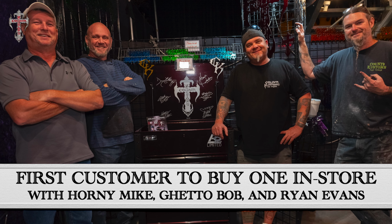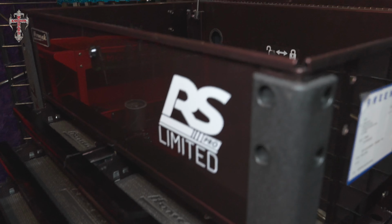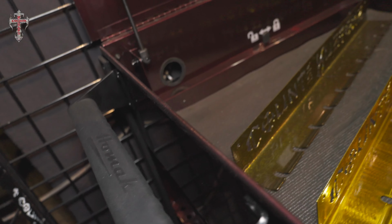It gets drop shipped right to their house or their shop. If it's a shop, there's no lift gate fee. If you want to send one over to mom's house, they can drop it off at mom's house. Dude, I love it, man. You can even put keys in the drawer and unlock it. Exactly, man.